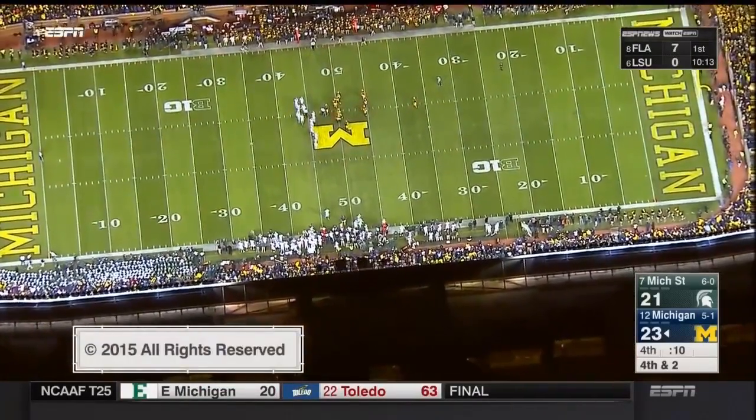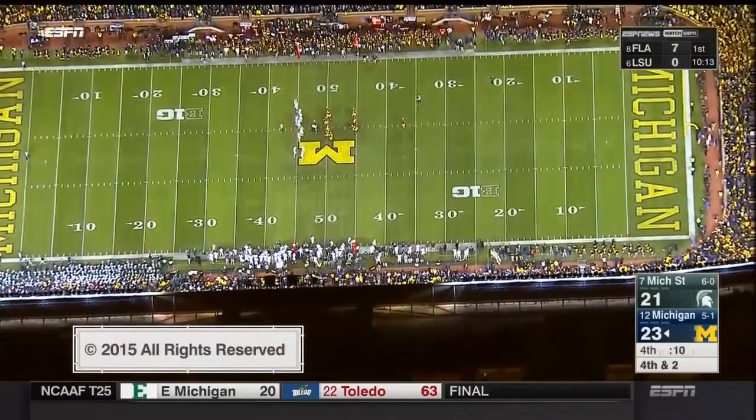Michigan's going to be back. Everything's going to be fine. And this team and this program are heading in a great direction.